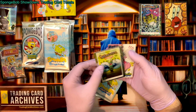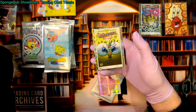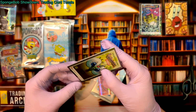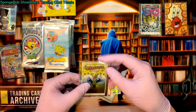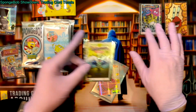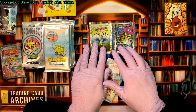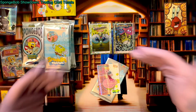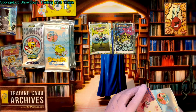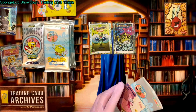Looks like we're getting another one here. Pretty cool. I guess I should have known from the flyer, but I didn't realize these were going to be comic book covers like that. That's really cool. It's one of my favorite types of trading cards to get. So I'm enamored, to say the least.